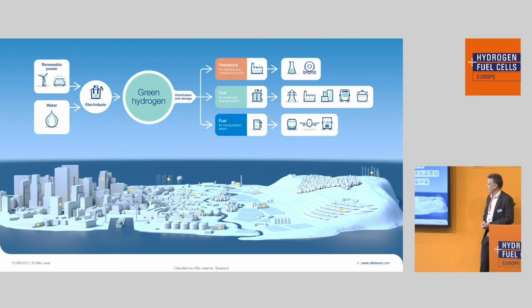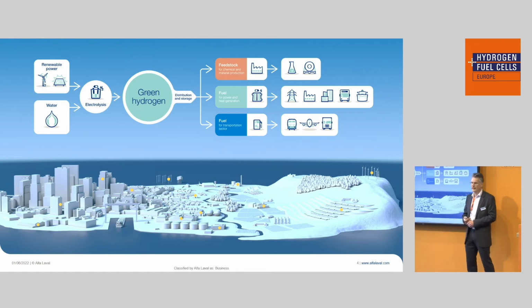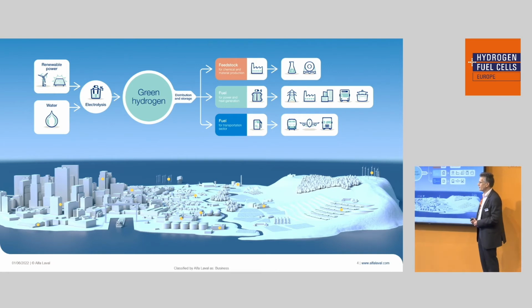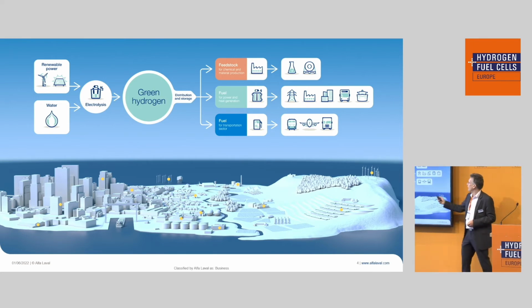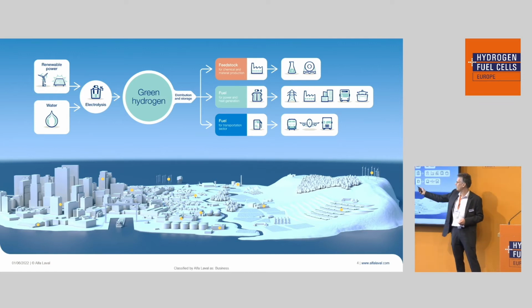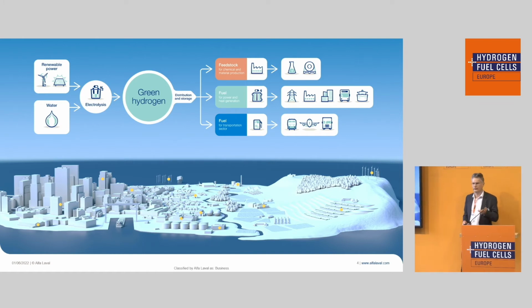So what do we do here in green hydrogen? Ideally, you produce electricity by means of water, solar power, or photovoltaic. That electricity goes into electrolyzers, and then you produce the green hydrogen. So what do you do then with the hydrogen? It can find applications in industries for producing chemicals or materials. You can use it as fuel for power generation or heat generation. And we will also use hydrogen in transport applications for fuel, for trucks, buses, airplanes, and cars.